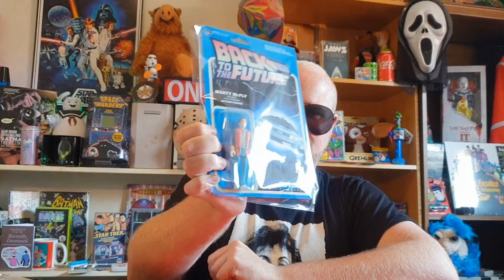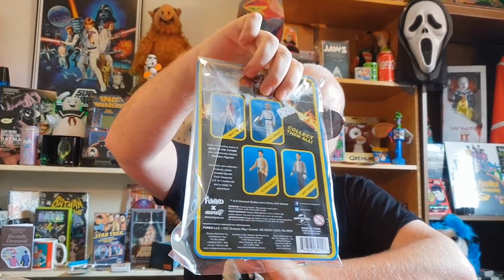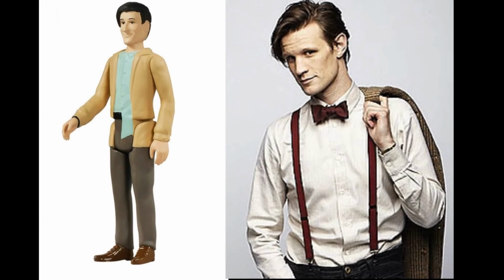Interesting detailing once again. Love the art packaging. Brilliant. Marty McFly from Back to the Future. This one was a must. The toy figurine doesn't really look that much like Marty. And if you look at the back here, they've got other characters that you can get. And they've got George McFly here. And if you could really look at it, it actually looks more like Matt Smith's 11th Doctor than it does George McFly, but okay. Unfortunately, this one's really been faded by the sun, which is a shame. But at the same time, it also makes it look more vintage.